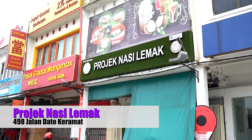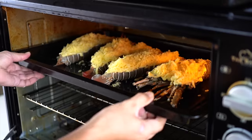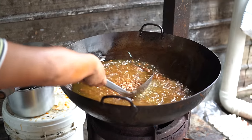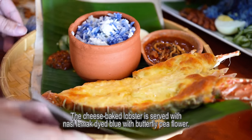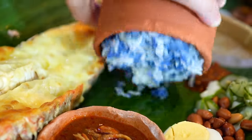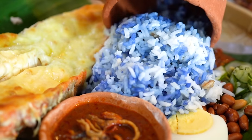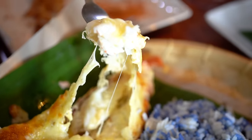To escape the heat, we head to Project Nasi Lemak, which is the talk of the town in Penang. The cheese baked lobster is served with nasi lemak and dyed blue with butterfly pea flour. Their homemade sambal was memorable.